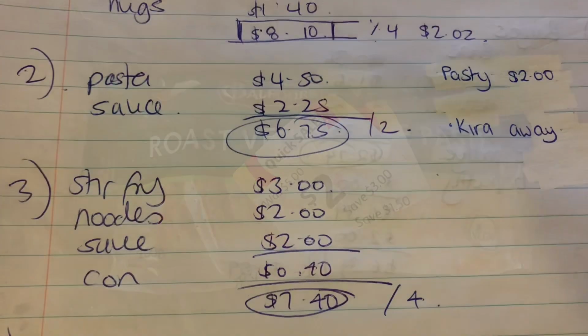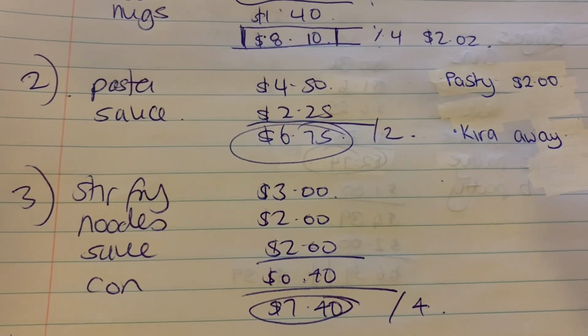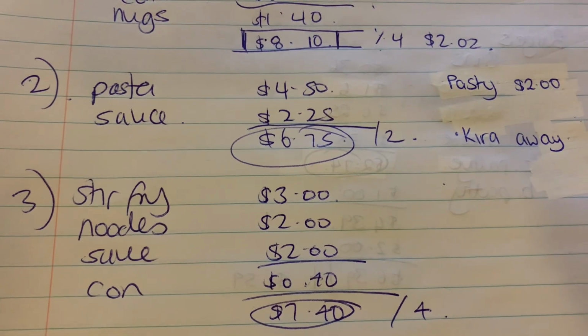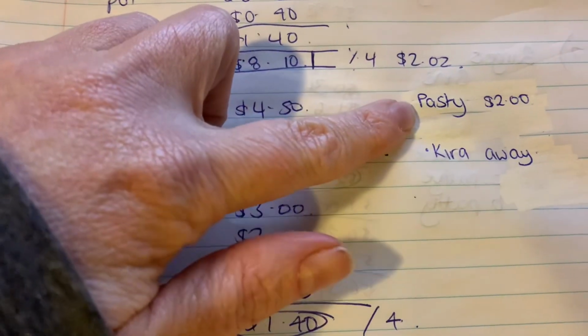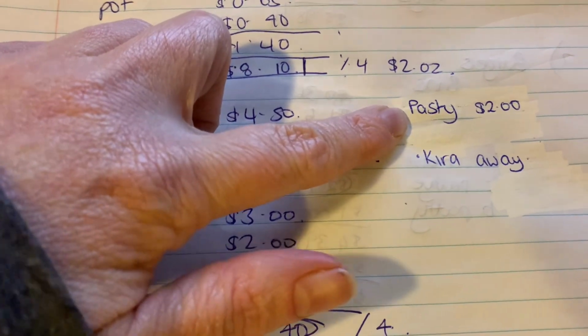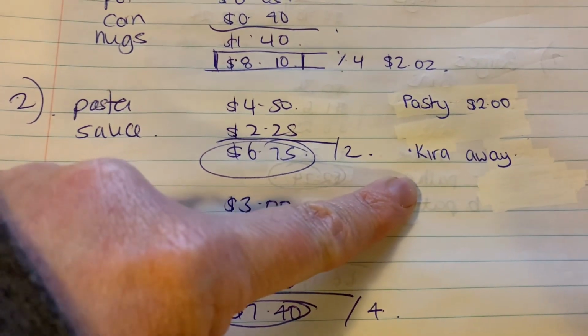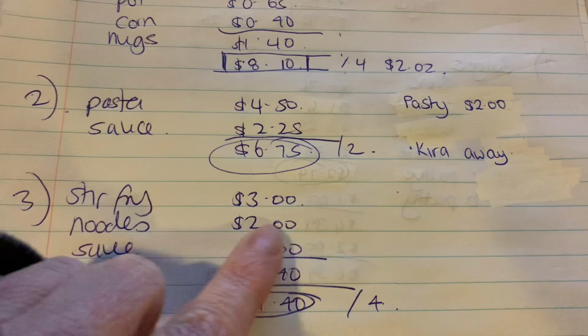So it worked out the costings for the 2 of us for the pasta, which is still cheaper than takeaway, which is really good. And I added in up the top $2 for my son's dinner. That will get added on at the end because I'd already calculated the other. My daughter wasn't here for dinner that night, so that's why it worked out so cheap.